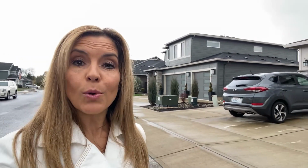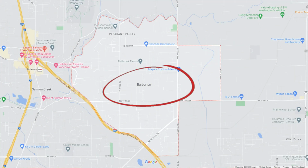So you're thinking about moving to Vancouver, Washington, and wondering where is a good area to call home that won't bankrupt your wallet and where your home value will continue to go up. Well, stay tuned, because in this video, I'm going to tell you all about the suburb of Barberton here in Vancouver, Washington, and why so many people choose this ideal central location to call home.